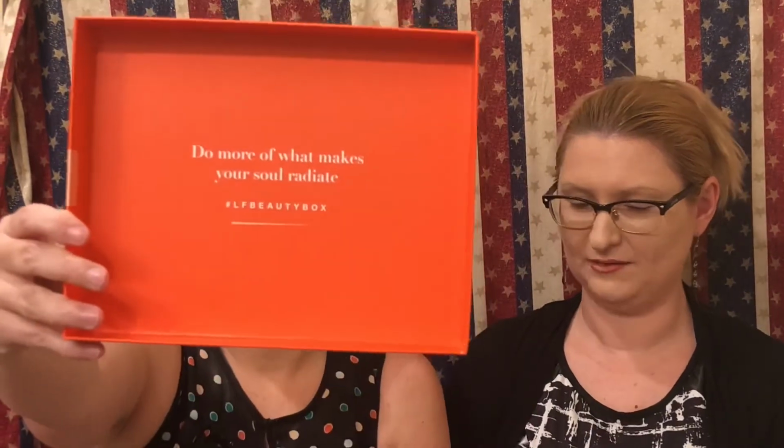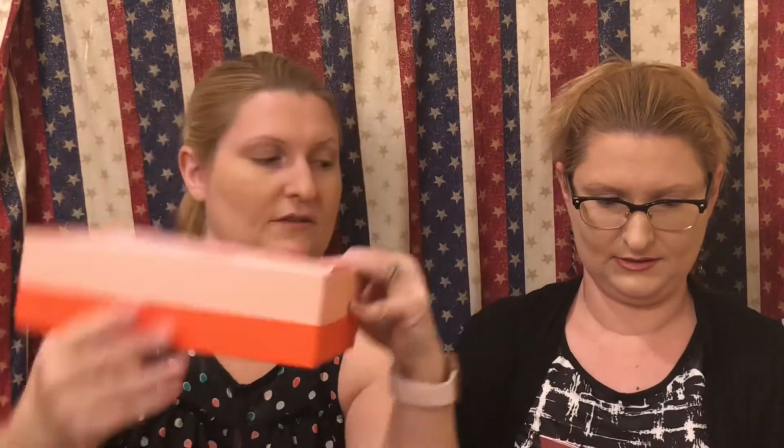Yay, a book. Oh, and this says, do more of what makes your soul radiate. I almost said radiant. Radiate. Do more of what makes your soul radiate. Radiant would be nice too, though. And this on the front, it says radiance again, and then there's just the things on the inside that show you what she's getting. Yeah, it's almost like that with the little pamphlet on top.